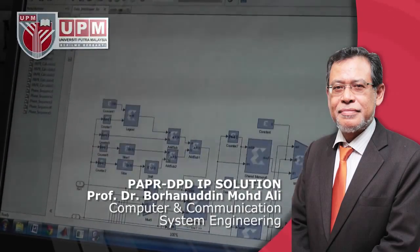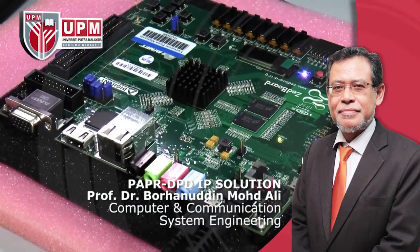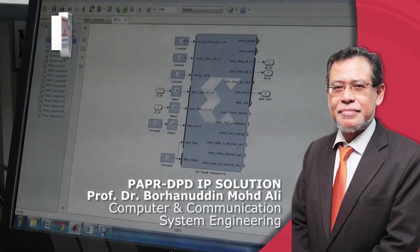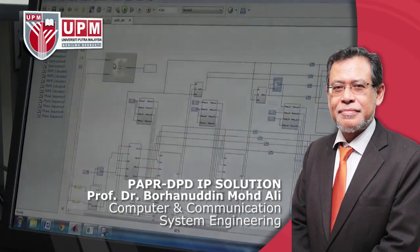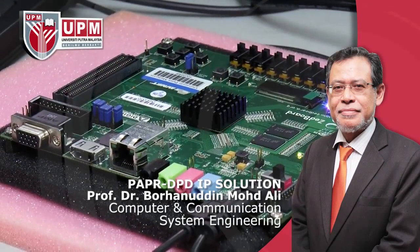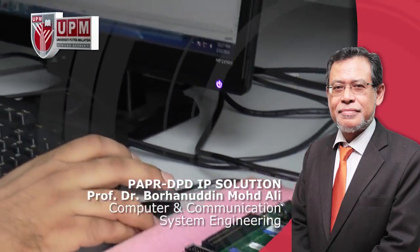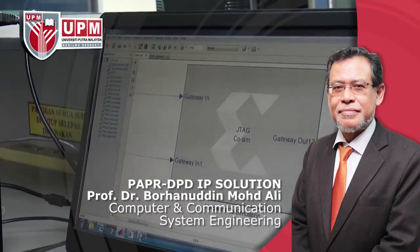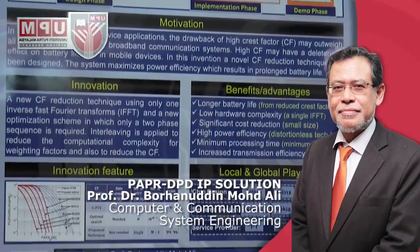The efficiency of the PA is dependent on the crest factor, or peak to average power ratio (PAPR), of the signal being amplified and the linearity of the PA. By far, PAPR-DPD gives the most effective solution to maximize power efficiency by up to 40%, hardware resource reduction by up to 70%, and to help prolong battery life of mobile devices by reducing their energy consumption.